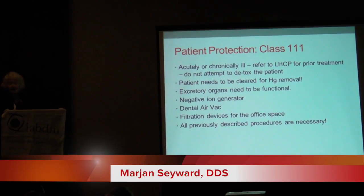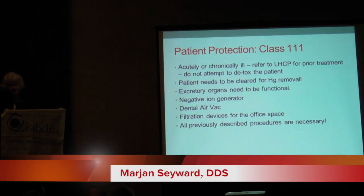The acutely or chronically ill, again, you need your licensed healthcare provider for prior treatment. Do not, as a dentist, please try to detox the patient. That's getting into the medical realm. It's going to lose your license. The patient needs to be cleared by their provider for the mercury removal. And in many cases, we get letters from the providers stating that they're clear and that they really feel for the best interest in the patient's health, that they request to have the amalgams removed. So the more backup stuff you've got in that line, the more it will help, hopefully, in a court of law. Because we always have to remember those factors.